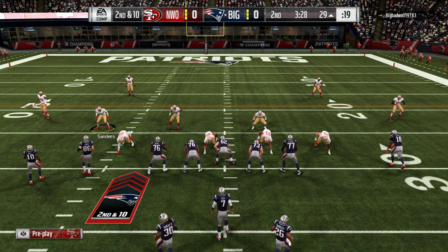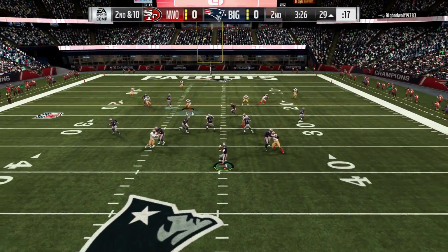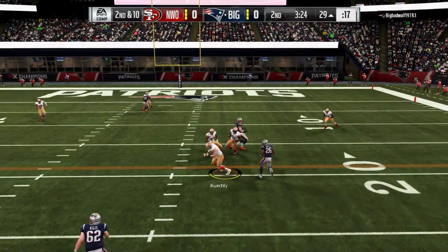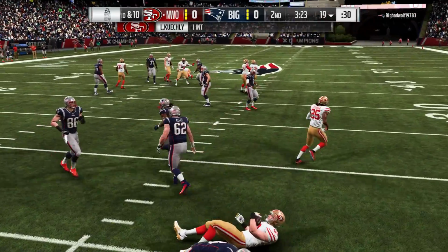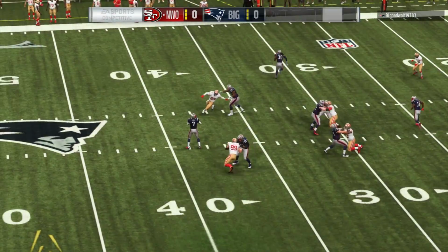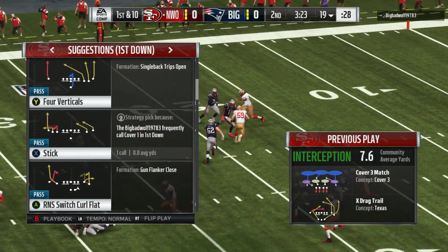After the incomplete pass, here now is 2nd and 10. Working out of the gun, Michael Vick. Into a double team, and it's intercepted. It's the Pro Bowler Luke Kuechly that picks it. And a big turnover there as his guys will get the football back.